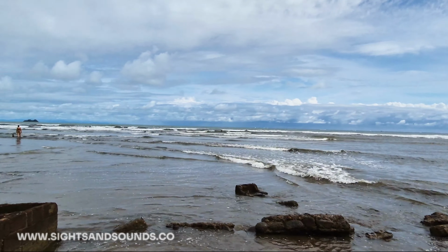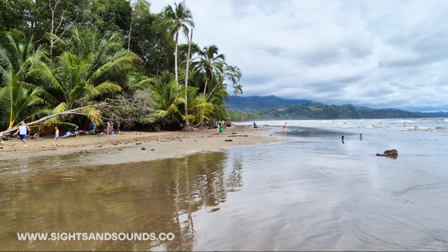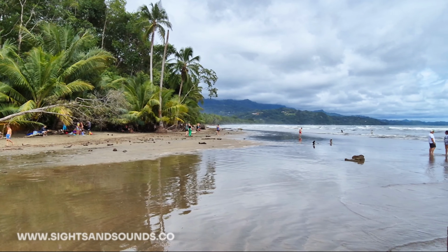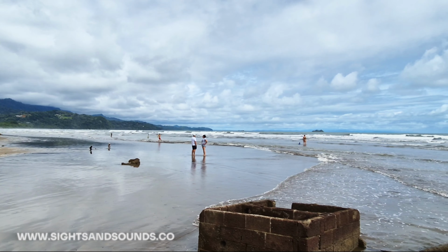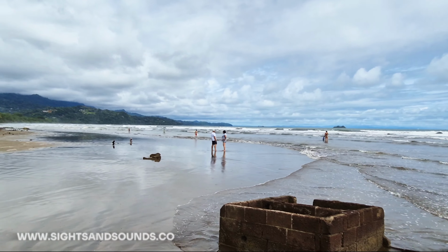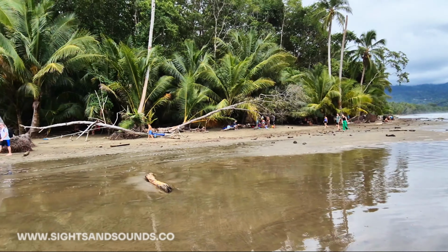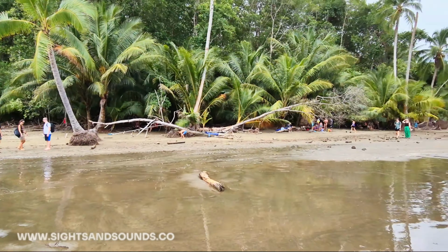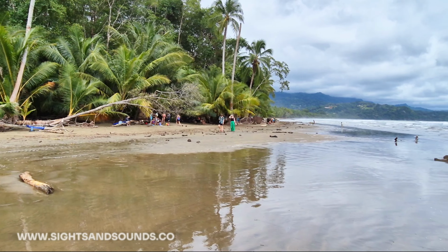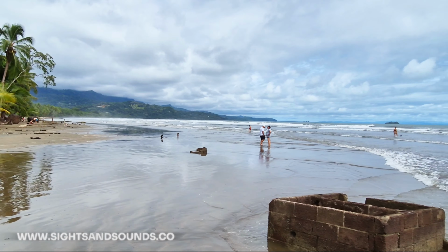All right, so I hope you guys enjoyed that walking tour here at the park in Uvita, the national park, Marino Ballena. Super scenic park. $6 to get in, $6 to park if you decide to park at the private lots. Definitely worth visiting. Spend a day here. Awesome. And if you're in Uvita, obviously you're going to check this place out.